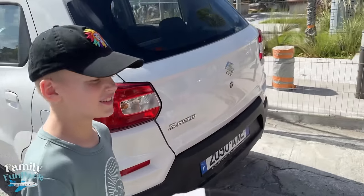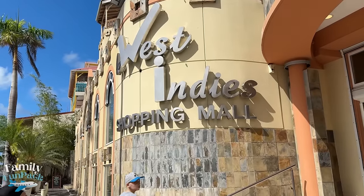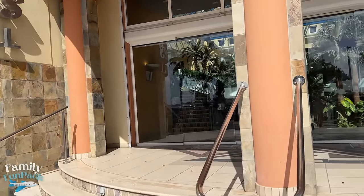We were talking to our bus driver and he was telling us how there's no Walmart or anything like that here, but they do have this one mall right here that we're about to go in. Other than that, everything's pretty much small shops, no Amazon. It's really, really cool seeing life different than how we live it in California. West Indy Shopping Mall. Want to see what's inside?